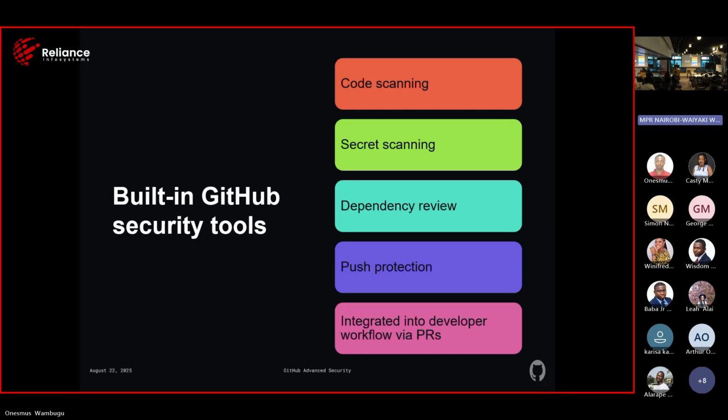Push protection, which is very important. So we can block pushes that contain secrets or high risk code, stopping issues before they enter the repository. So all this can be integrated into developer workflow via pull request. So all these security checks run automatically on a pull request, making it easier for developers to fix issues early without disrupting their workflow. So these inbuilt tools help teams secure their code at every stage of development directly within GitHub.